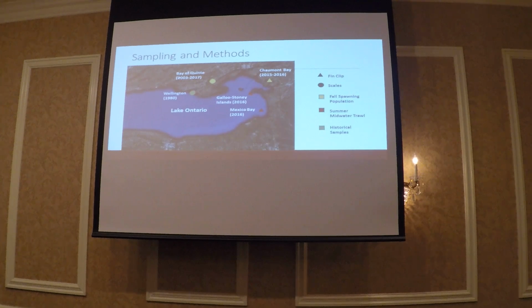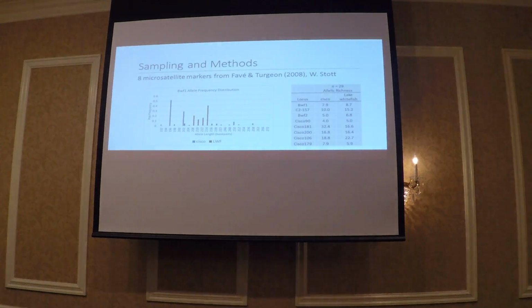These could be fish that represent multiple stocks, or even stocks that we don't know exist yet. So those are some other types of samples that we could potentially be looking at.